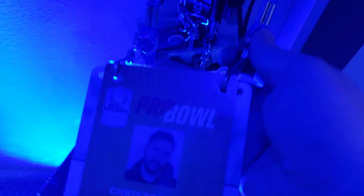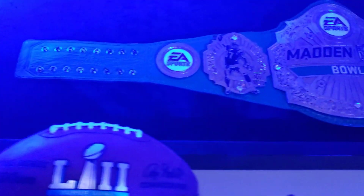Down here are all my credentials from a bunch of different Madden events, wherever it may be. Once again, this one, a Pro Bowl. This was the only event where they had to take your picture, or this and maybe the day pass for Super Bowl events and stuff like that. But just to remember all those events, of course, up there is the man.